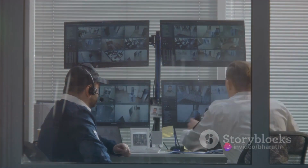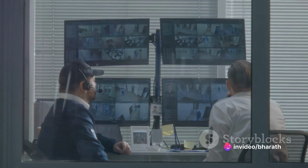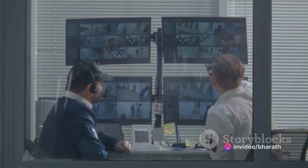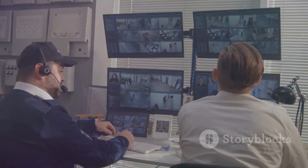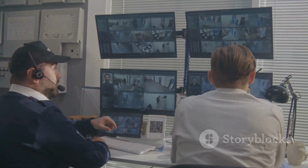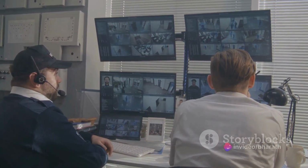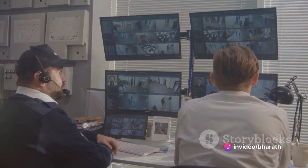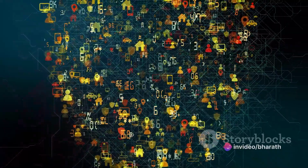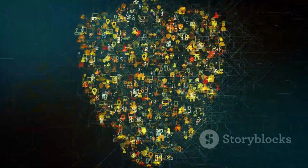In a world where cyber threats are becoming increasingly sophisticated, the ability to detect, prevent, and respond to threats in real time is essential. IDS and IPS systems provide this capability, acting as the eyes and ears of your network, constantly on the lookout for any signs of trouble. With IDS IPS, we ensure that any malicious activity is not only detected but also prevented.